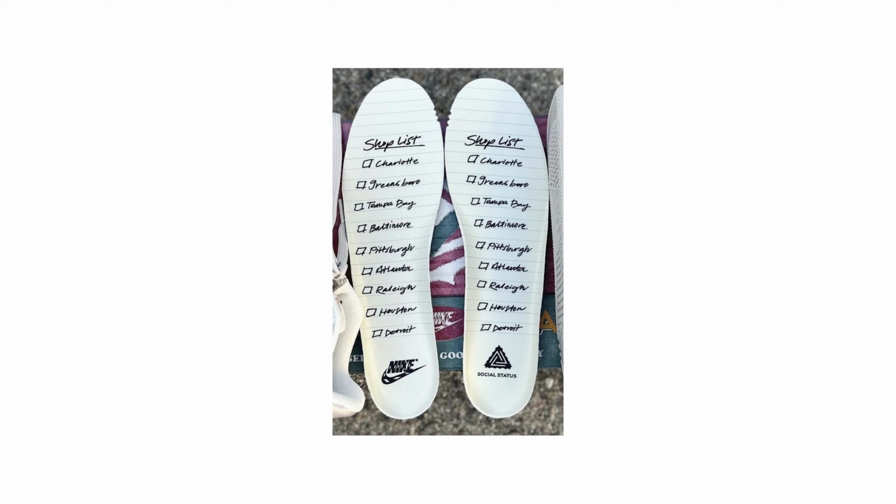Now remember, this shoe was originally made to be a tennis shoe. I've never played tennis in my life. I have no idea what type of traction on shoes works best for tennis. I imagine this would work pretty well.